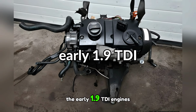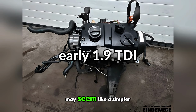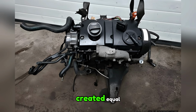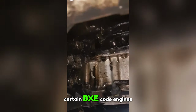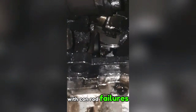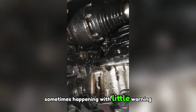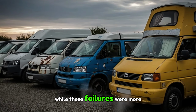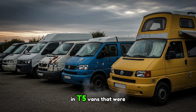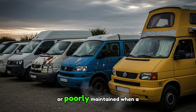The early 1.9 TDI engines may seem like a simpler and more reliable option, but not all versions are created equal. Certain BXE code engines used in the T5 have known problems with conrod failures, sometimes happening with little warning. While these failures were more common in smaller VW models, they are not unheard of in T5 vans that were used heavily or poorly maintained.